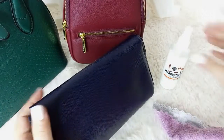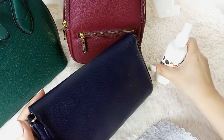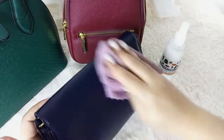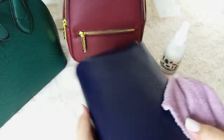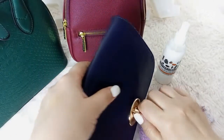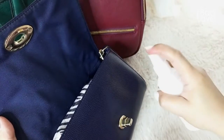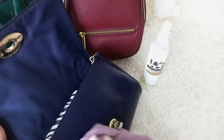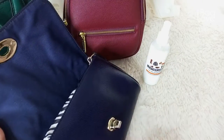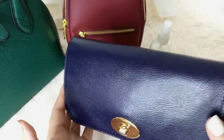This side. You see, it looks shinier now. Let's see on the inside. So there. It looks shinier, looks nice.